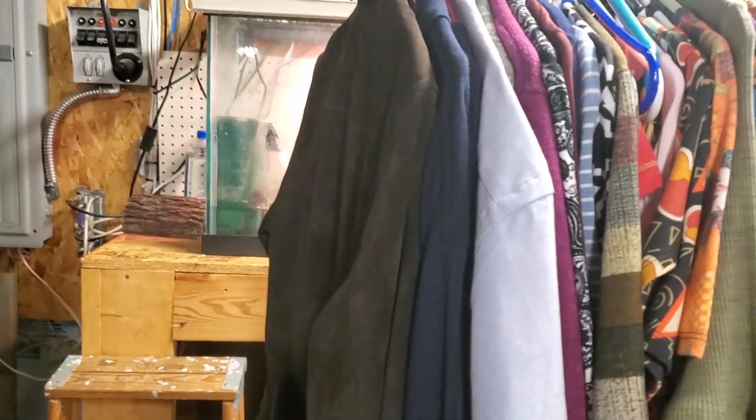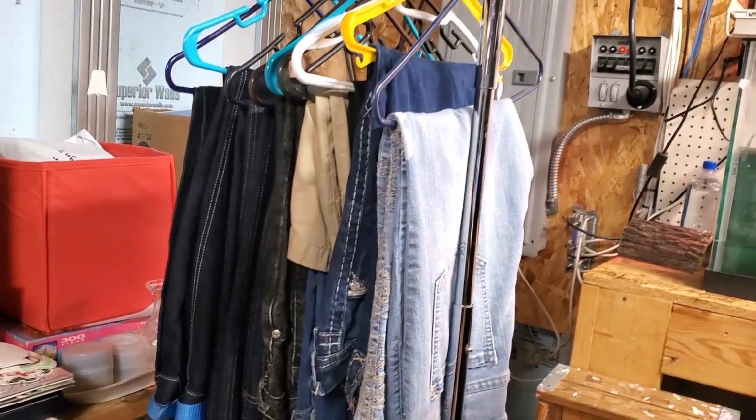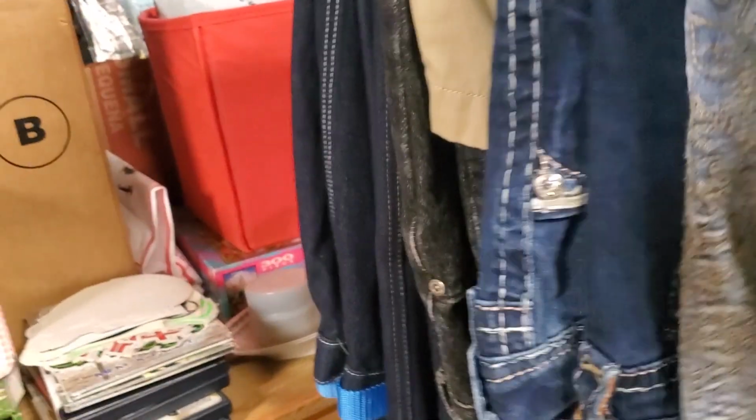I haven't really been selling too many jackets, but I sell an array of things. Like some days I'll wake up and I'll be like, wow, I sold a hat, I sold a scarf, I sold a pair of shoes. I have so much stuff that everything just kind of sells when it sells.